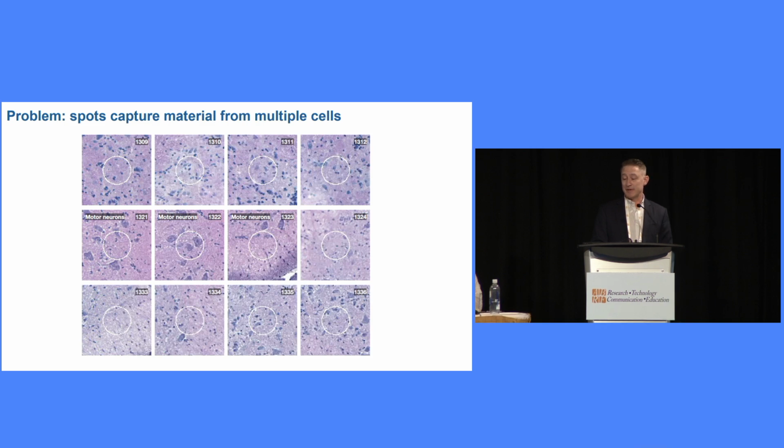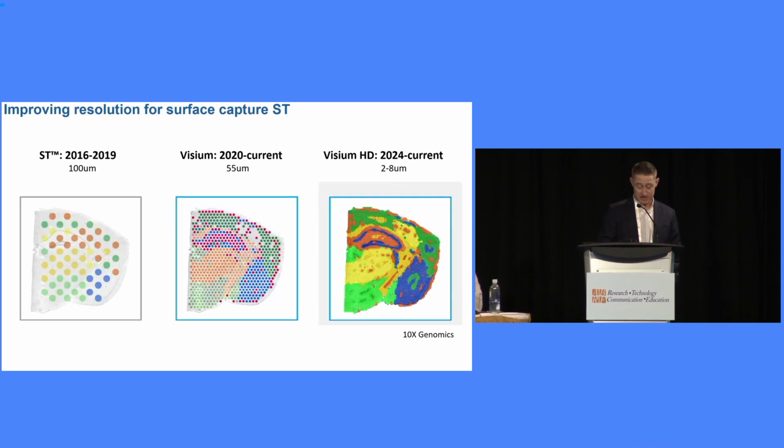But happily, while we were busily trying to figure out computational ways to do this, 10x took over and started really refining the spatial resolution. In some ways, you could think of this as a solved problem, especially when you consider other platforms like Stereo-seq, where you have sub-micron scale capture features. I won't dwell on this point because I think the main problems now are not resolution, but data quality and sample compatibility.